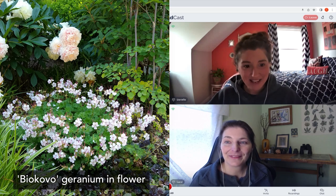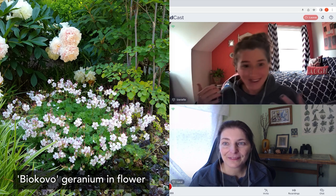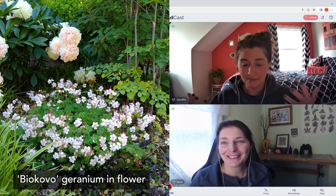And this thing puts on that big show of flowers in late spring, but then it keeps blooming sporadically all throughout the summer. It's not that huge flush that you get in spring that lasts several weeks, but a dozen flowers here, a dozen flowers there. It keeps putting on a show, and that's awesome.